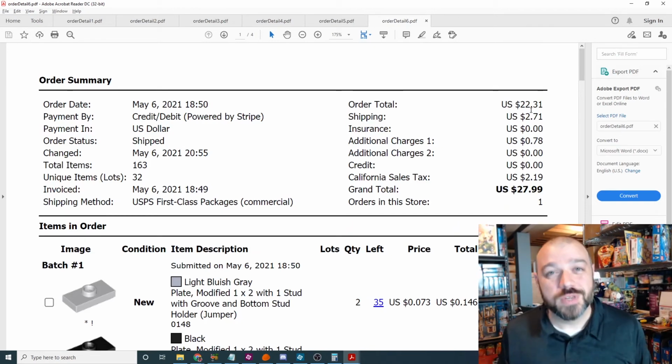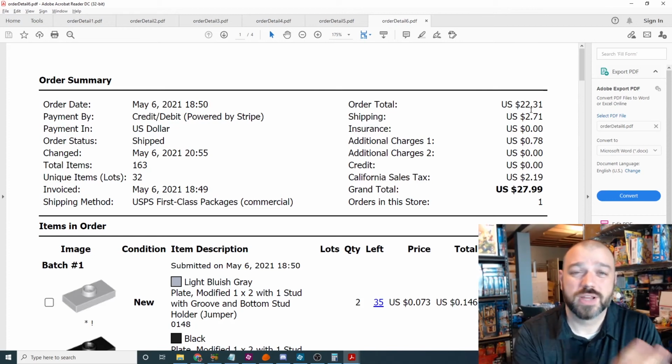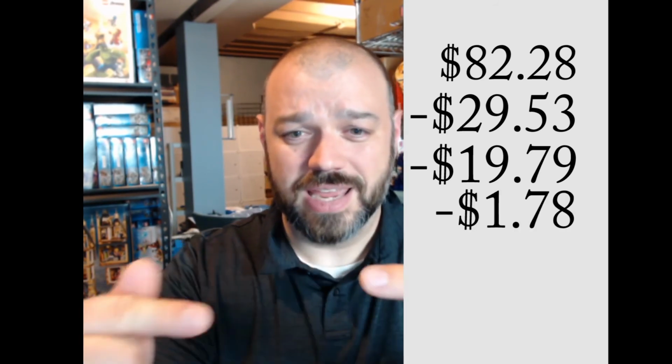Thank you to Connor, and thank you honestly to everybody who placed an order this week, Chris and Thomas specifically. Just to recap this week, total sales in the store this week were this. Total cost of goods sold is this. Shipping charges down here. Bricklink fees over here. And right in here, we have a total net profit of this.